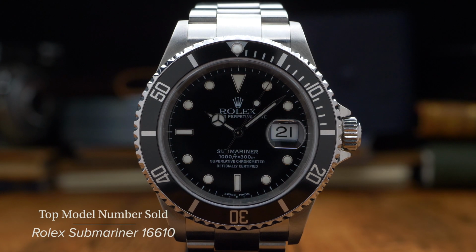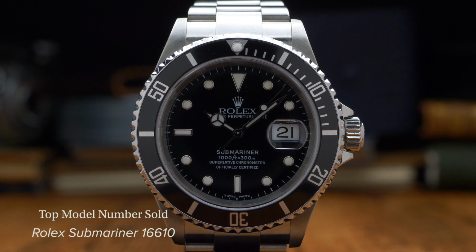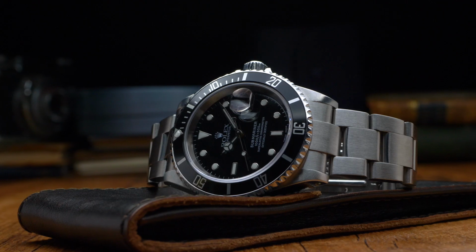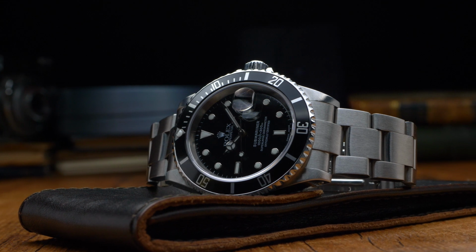We'll start our year in review with our most asked question: what was the top model number sold in 2022? That would of course be the iconic Rolex Submariner 16610. Featuring a stainless steel finish, black dial, and matching black bezel, the Submariner 16610 is iconic.